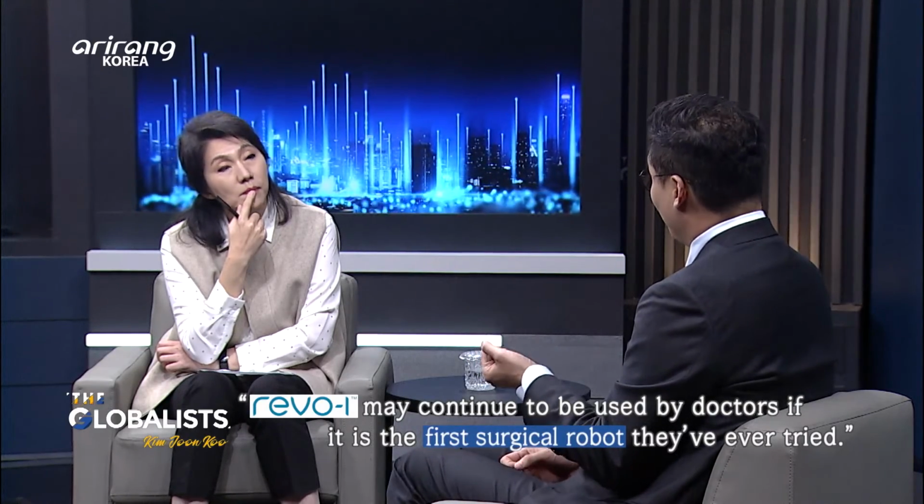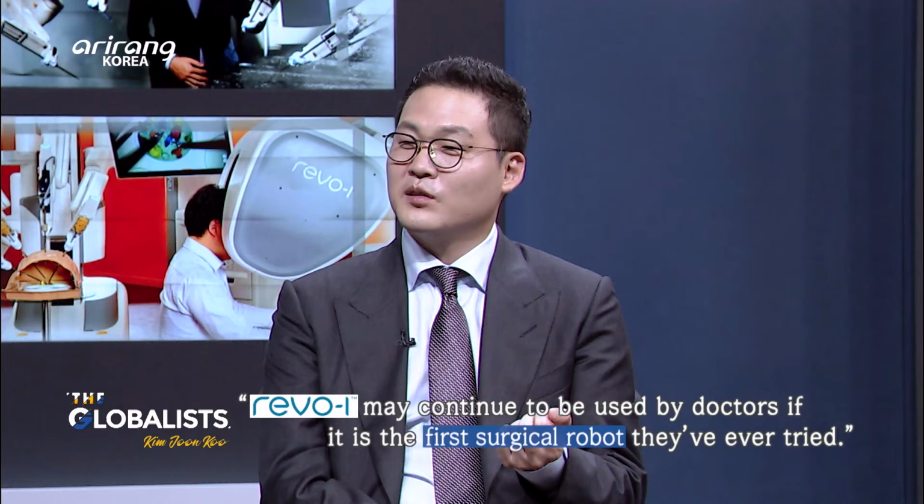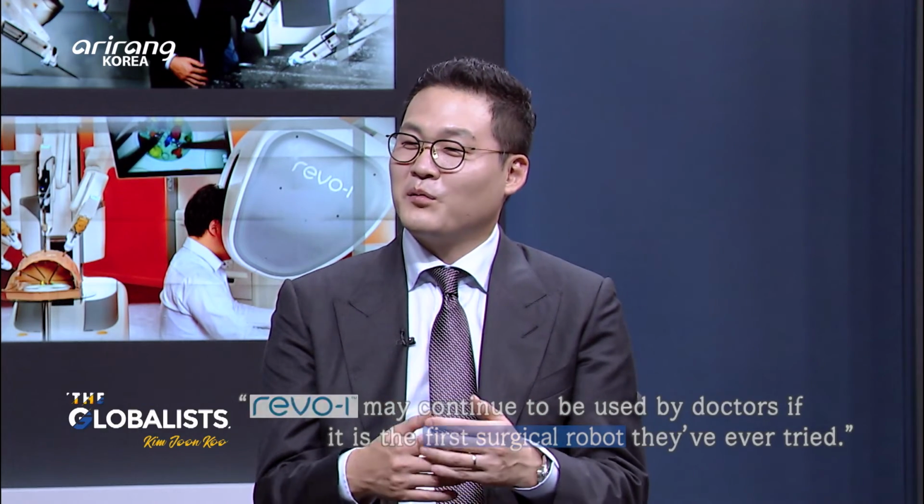The next step is to increase the footprint of this robot, meaning we have to increase the number of countries that use Revo-i. These hospitals and surgeons are very conservative, meaning if the first robot they use is Revo-i, they have a tendency to continue to use it going forward. So they become very loyal customers going forward. We start with emerging markets with less penetration of surgical robots, so that preferably we can be the first one to go into that market.